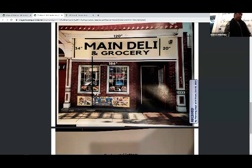Okay, so the size of the leg, just the size of the leg of the M. Pretty much, I would say the width of the leg would be about 3 inches.